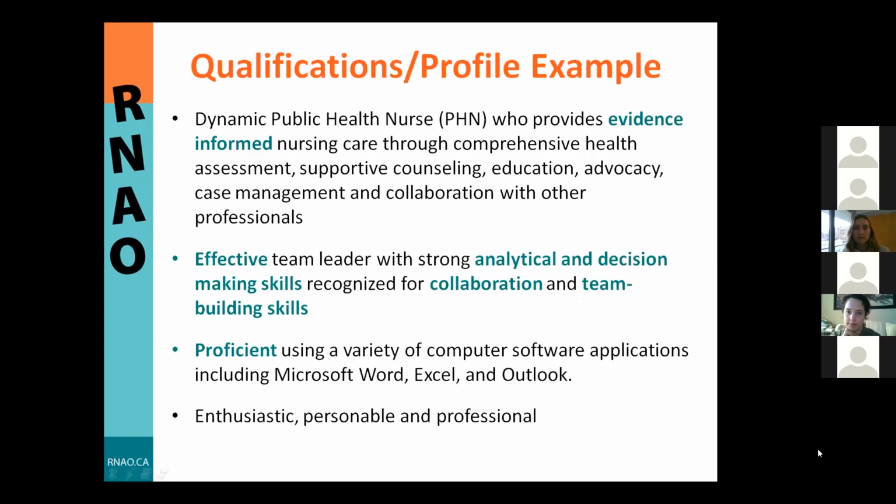Here's a sample. If you're looking for a public health nursing role, you could say you're a dynamic public health nurse who provides evidence-informed nursing care through comprehensive health assessment, supportive counseling, education, advocacy, case management, and collaboration with other professionals. So it's sort of a profile of all the things that you've done in a very nice summary. Or if you're looking for a leadership role, here's a very simplistic profile: effective team leader with strong analytical and decision-making skills, recognized for collaboration and team building skills.